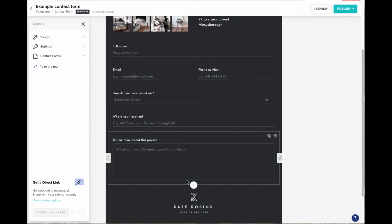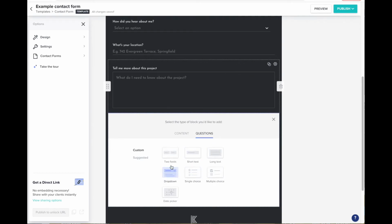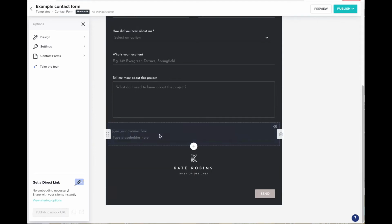If you want to add a field, you'll just see this plus sign, and it'll give you all these options of what you can add. You can add a drop down menu. If you want them to choose something, you can do that. Multiple choice, short text, long text. Let's do an example like a short text: when would you prefer your session?